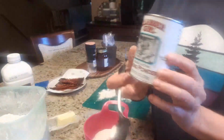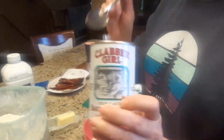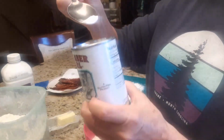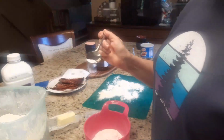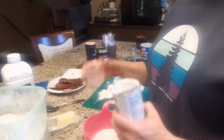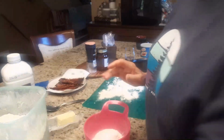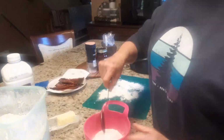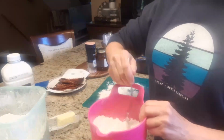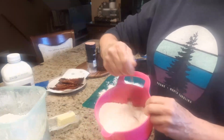Then I use baking powder, just a pinch. This is a big serving spoon, so that's probably half a teaspoon or so that I'm putting in there. And I'm going to stir that up to get the flour and baking powder mixed up.